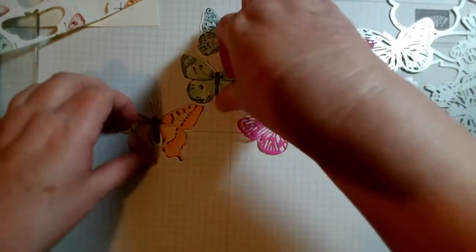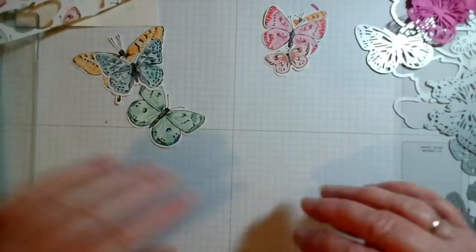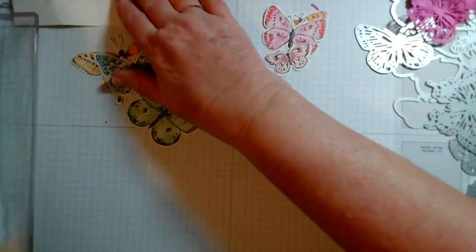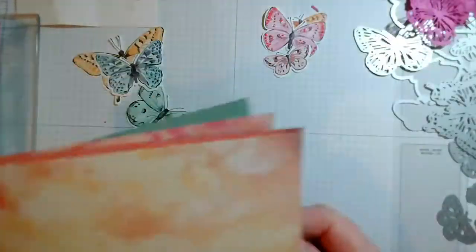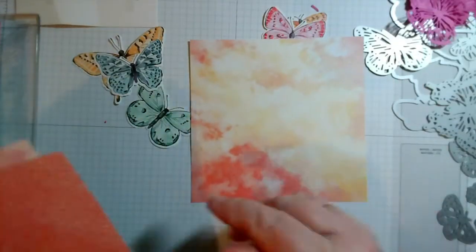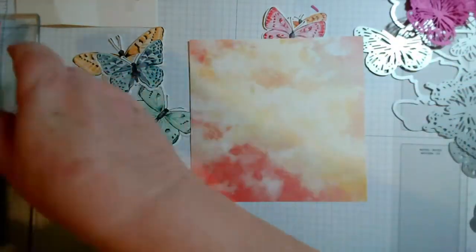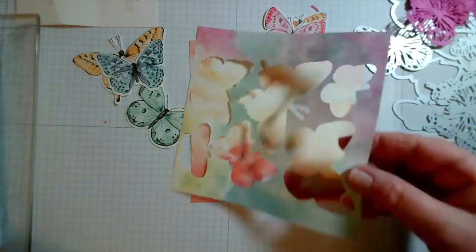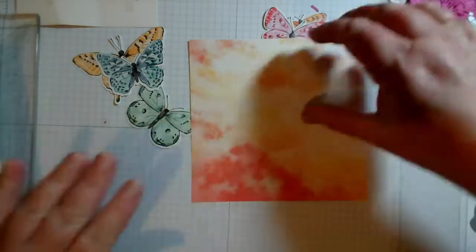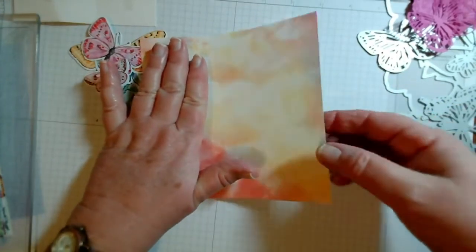So let's make a card using some of these butterflies. And what I want to use is the back of one of these papers, and I rather like this one. I mean, they're all really beautiful, aren't they? The one on the back of here is this one there, which is probably my favourite backing and my favourite front. Never mind. So all I'm going to do is cut this down to fit a card.